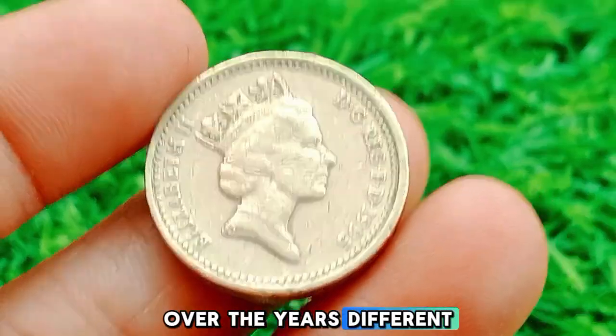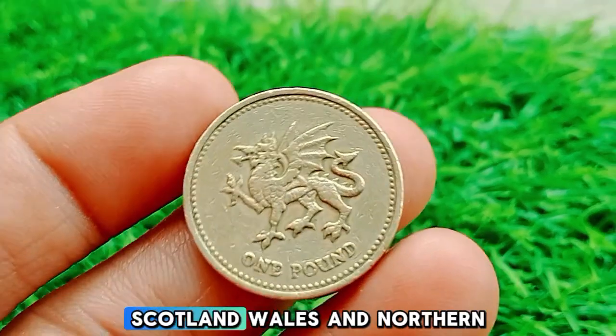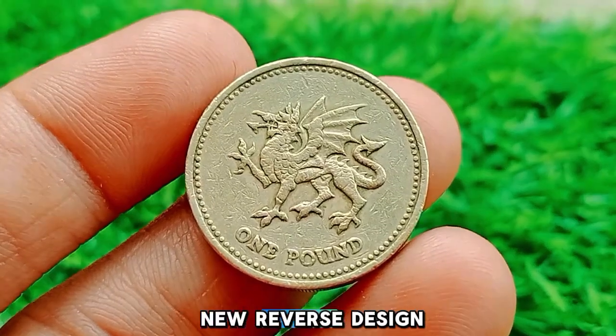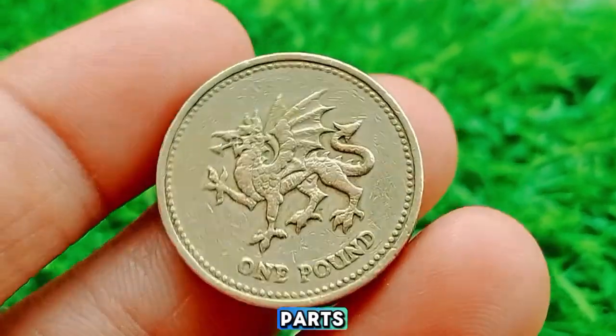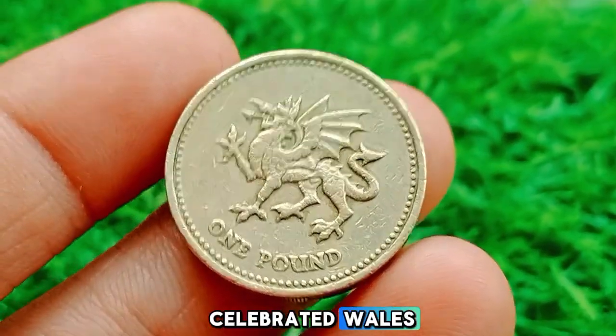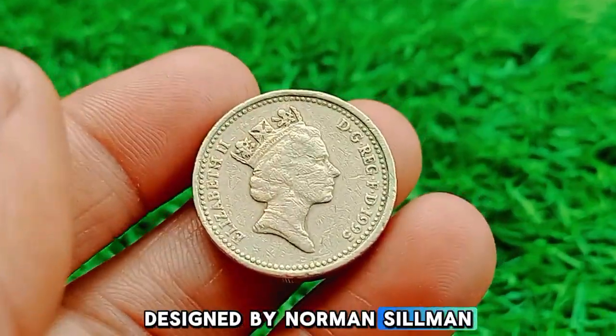Over the years, different versions were issued to celebrate the nations of the United Kingdom: England, Scotland, Wales, and Northern Ireland. Each year featured a new reverse design representing one of these parts. In 1995, the coin celebrated Wales, featuring the elegant red dragon of Cadwaladr, designed by Norman Sillman.